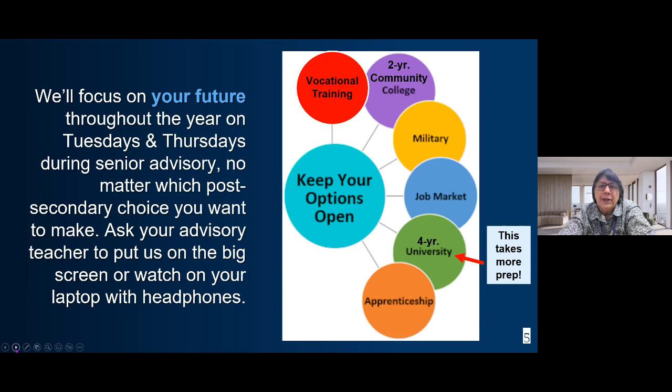I will say one thing: if you're interested in applying to a military academy, not just going directly into military service, but going to an academy, definitely you need to talk to your counselor right now, because military academies are four-year universities, so they take a little bit more prep, just like four-year schools do.